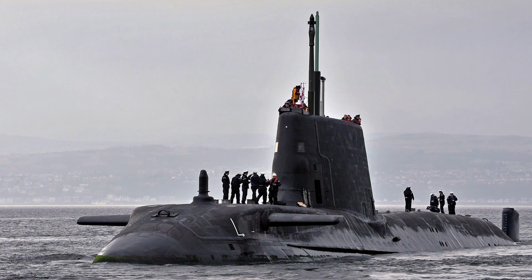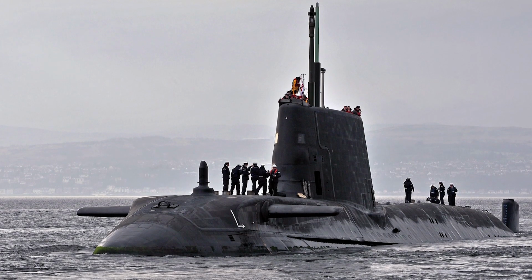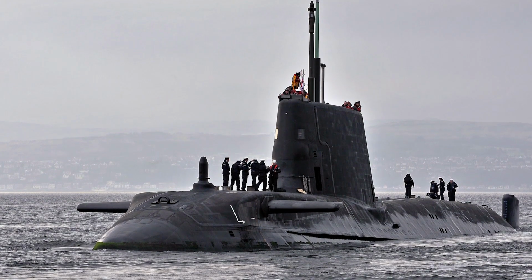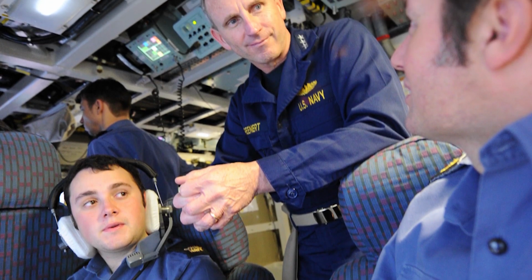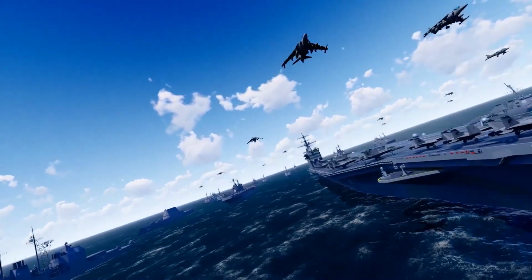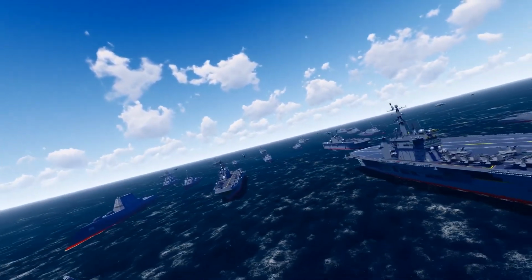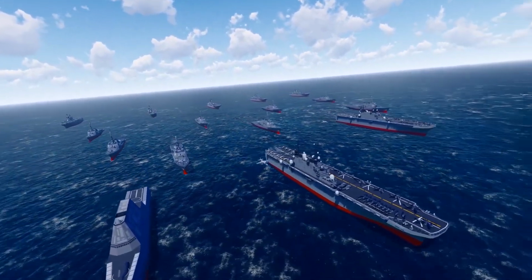Overall, the Astute-class submarines are an impressive technological feat, designed to be stealthy, agile, and versatile. They're incredibly advanced and hold a strategic advantage in any military operation. These submarines represent the future of naval warfare, providing unmatched capabilities for the submarine fleet of any country that operates them.